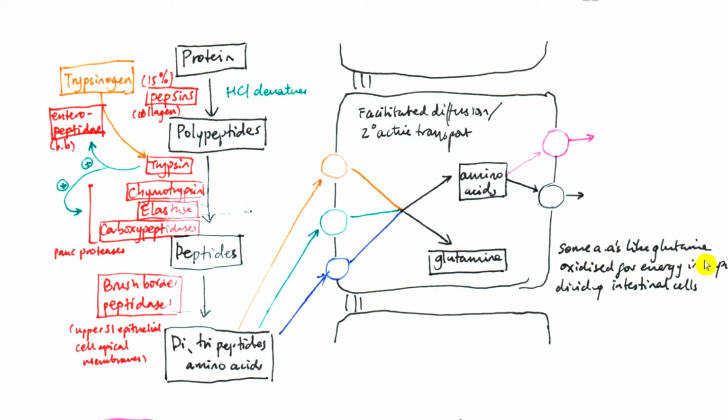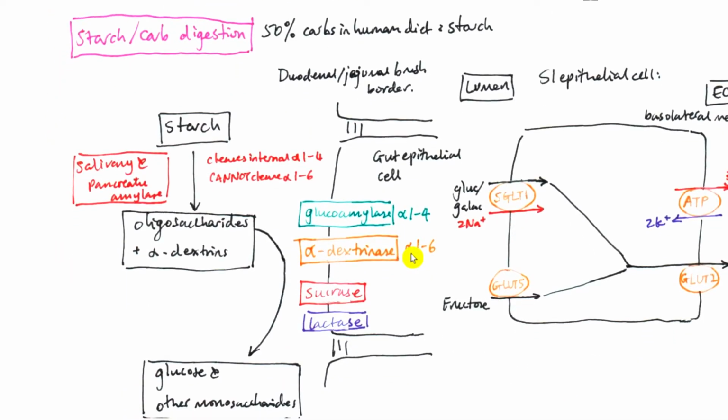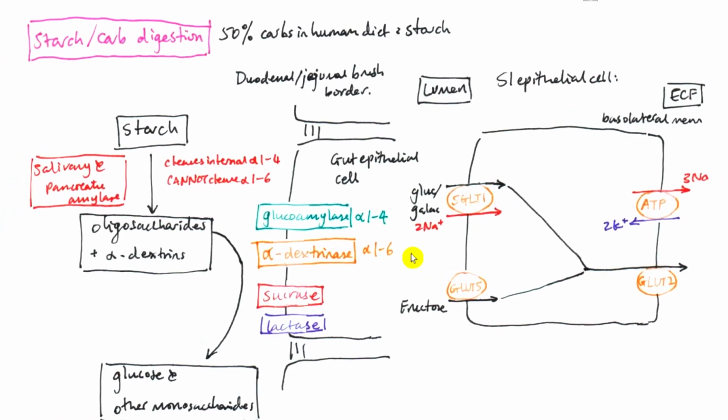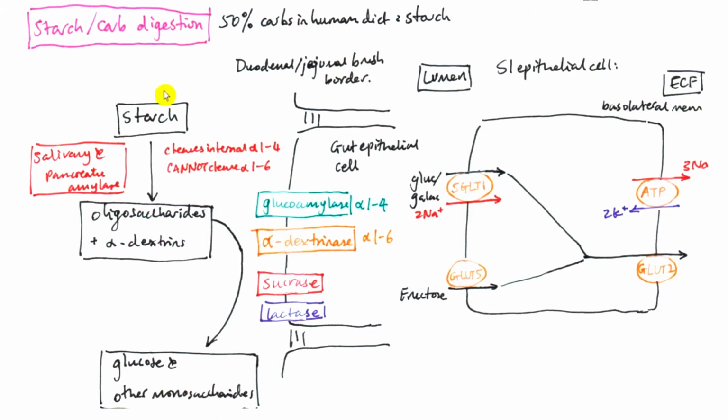Some amino acids like glutamine are oxidized for energy in the rapidly dividing intestinal cells, so they directly use these instead of transporting them. Starch, carbohydrate digestion: we said around 300 grams, so most of the diet was starch or carbohydrates, and around 50% is starch. So starch enters our digestive tracts, and then salivary and pancreatic amylases begin to act on it.